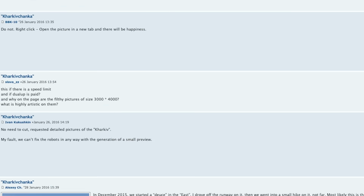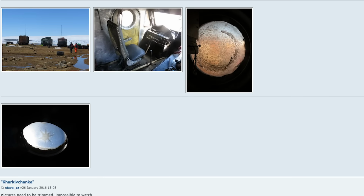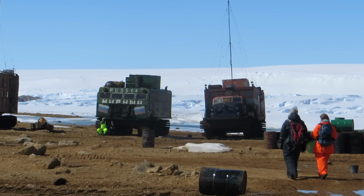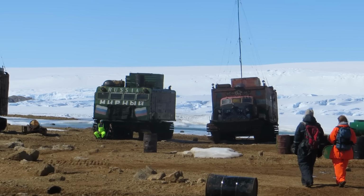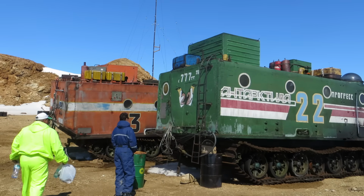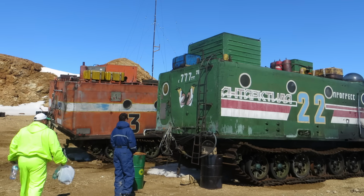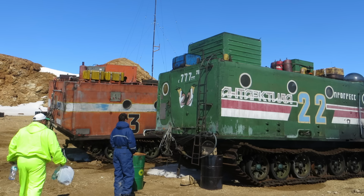On the Russian forum The Polar Post, a user posted a series of photos showing 2 generations of Kharkovchanka at the Russian Progress Station. Visible in the photos is a second generation Kharkovchanka numbered Kharkov-III and an original numbered 22, having been seemingly repainted in green at some point and now sporting the Russian Federation flag.